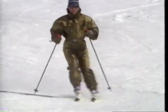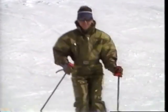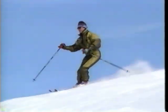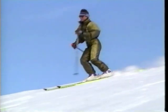Catherine's pole plants look quite good. She reaches for every new turn and has a fairly solid plant with her pole and drives her arm over. Catherine reaches down the hill real well with her basket first, but she needs to hang on to her grip a little bit tighter.